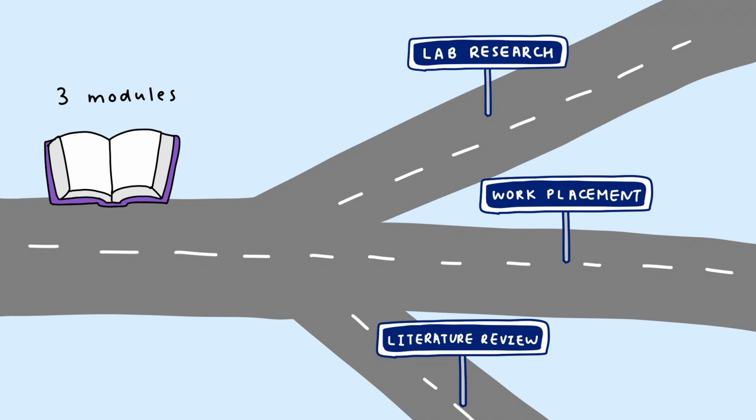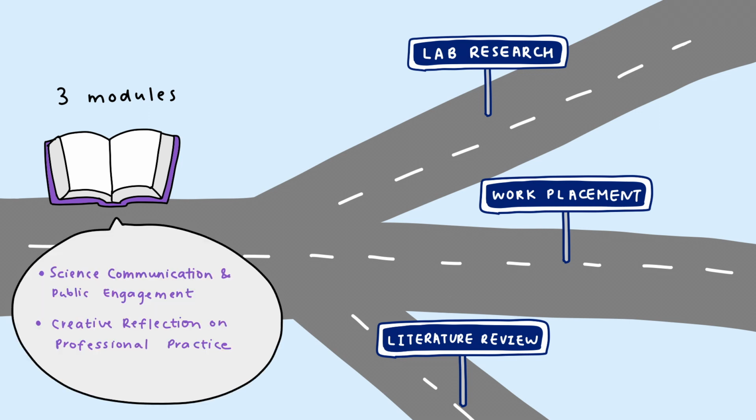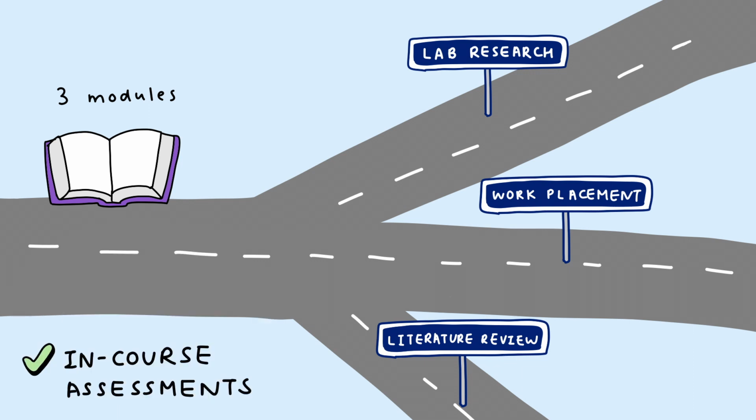Now, if you choose either the placement or the dissertation route, you'll also have to do 2 more modules on science communication and creative reflection. Also, what's different about year 3 is that there is no exam at all. You only need to do in-course assessments, and a big chunk of your year 3 mark depends on your research project, placement project, or dissertation.